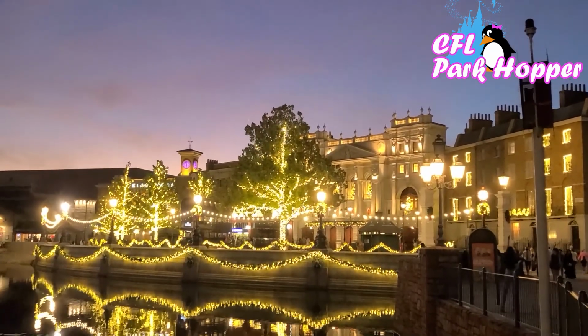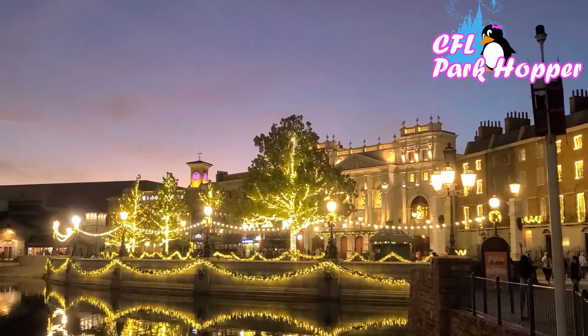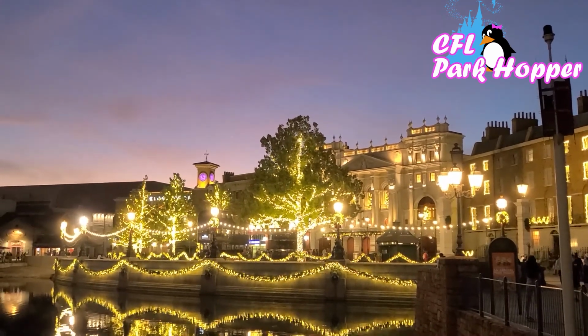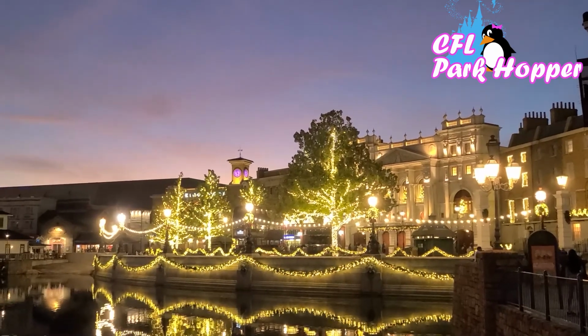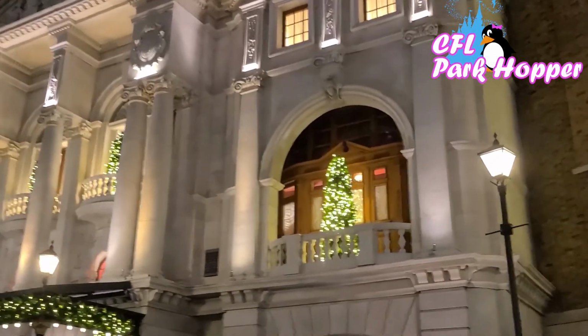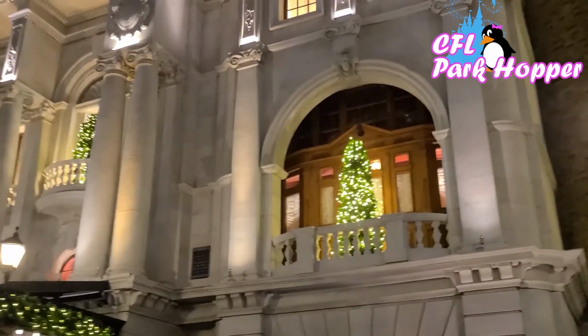All right, everyone, so we're here overlooking Diagon Alley. This is the London side of Harry Potter World. Check out the lights, isn't it beautiful? Let's go into Diagon Alley and see what it looks like for Christmas. All right, so here's a little more up-close view. Look at the little trees, aren't they cute?